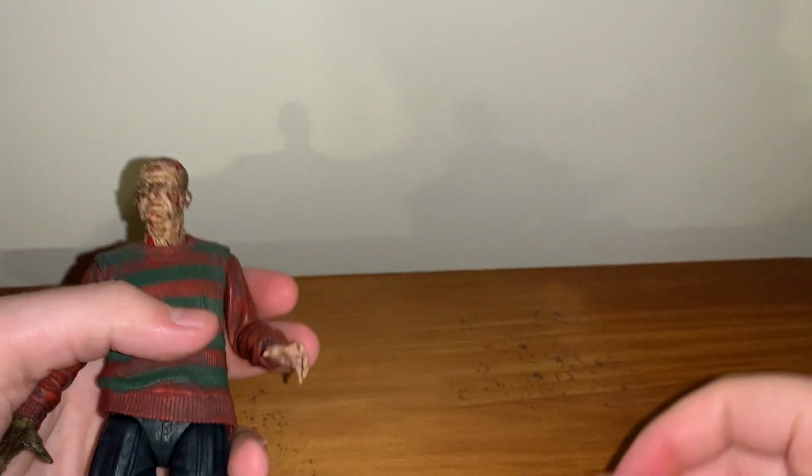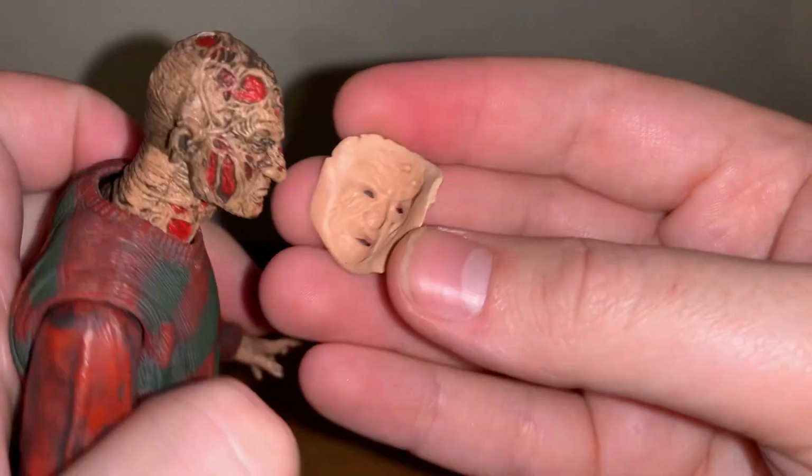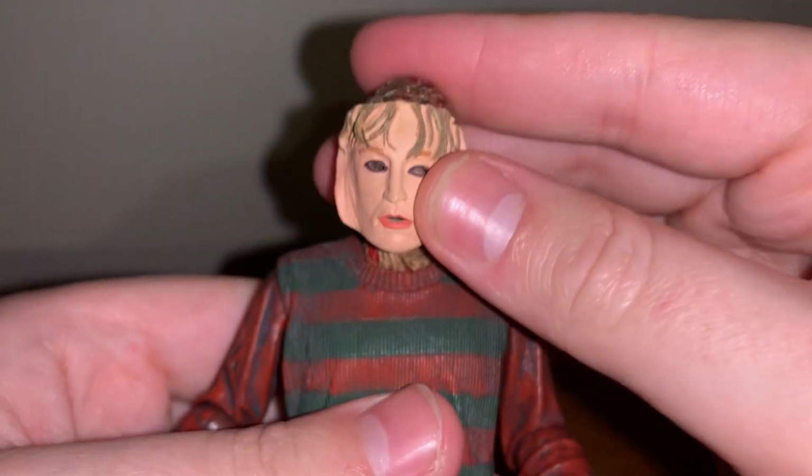He's got the skin mask. I think it's of Tina, I believe. The mask is really gross. It fits over the head perfectly. It just clips onto his nose there. I find this to be a very impressive piece, honestly. As unnerving as it is, I'm really fascinated when something like this can come to fruition.